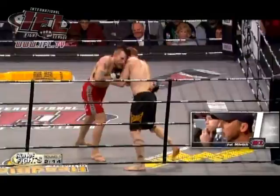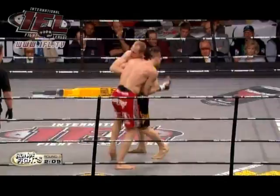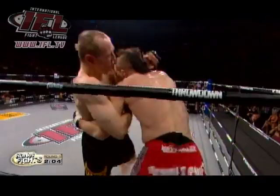Horwich trying to clinch up. Still maybe some questions for the real punching ability of Horwich. He did land a great punch, no doubt about that, against Raddick. But some think that might have come out of nowhere. We haven't really seen any kind of punching other than that one from Horwich.